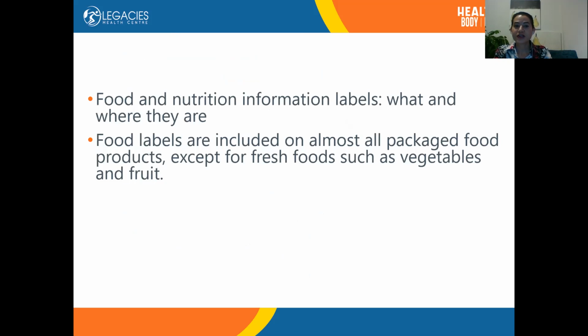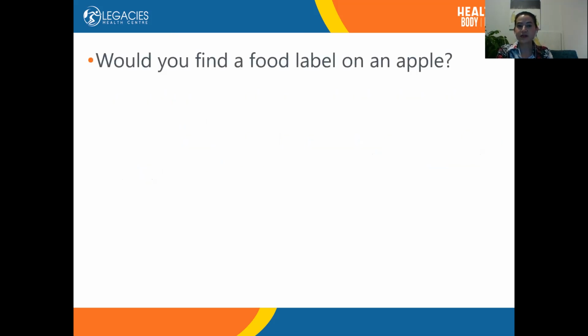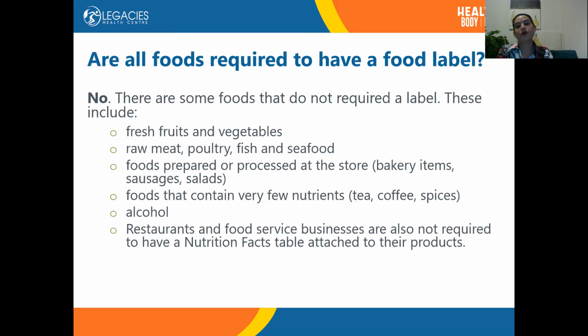So, food and nutrition labels, are they on all packaged foods? Are they on fruits and vegetables? They're included on almost all packaged food products, except for fresh fruits and vegetables. It's not mandatory to be labeled on those. So would you find a food label on an apple? No, it's not mandatory.